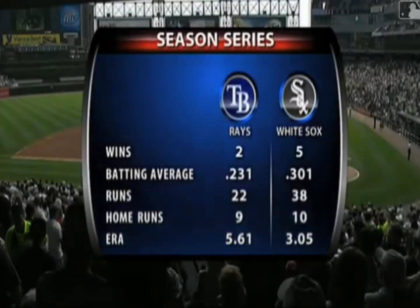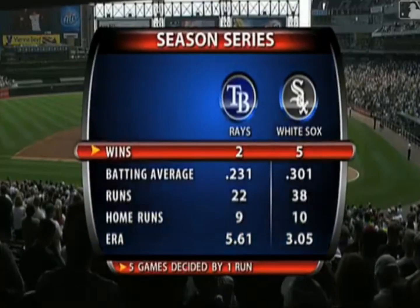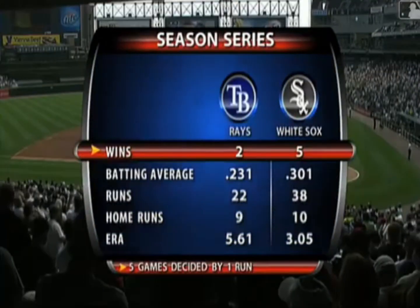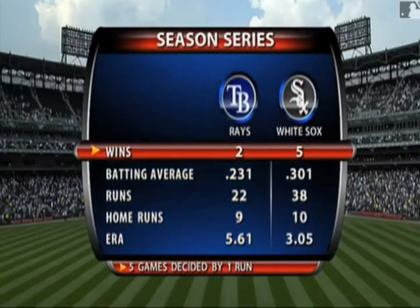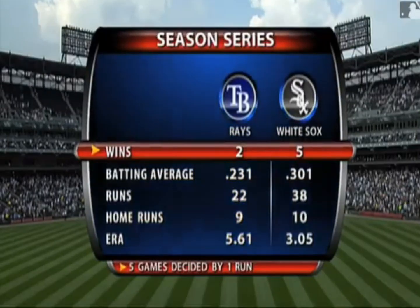Welcome back to U.S. Cellular Field, and the Sox have had a lot of luck against the Tampa Bay Rays. They've beaten them 5 of 7. You see the batting average, the runs scored. The biggest difference is the ERA at 3.05 as opposed to 5.61. The interesting part of the series, 5 games decided by 1 run, including all 3 in the first 3 games of this series.